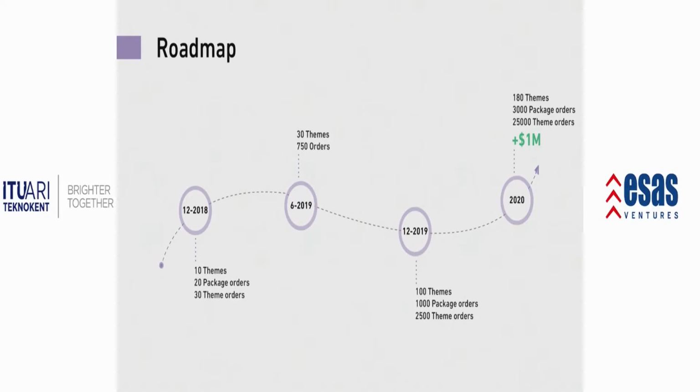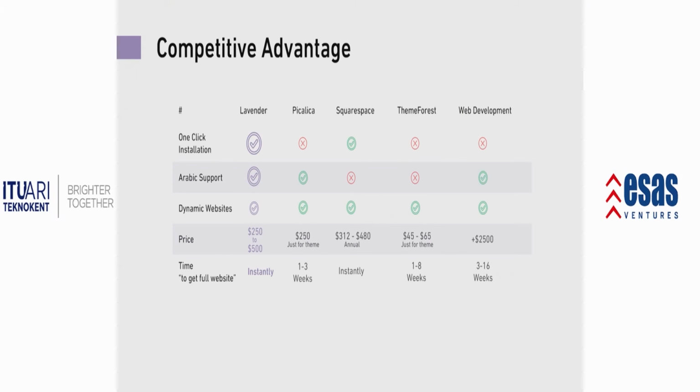We launched 2 months ago, and we achieved December goals by this October. So we are very sure that we can get our first 1 million by 2020.